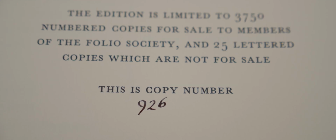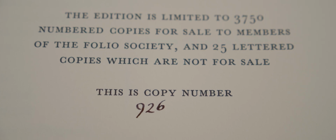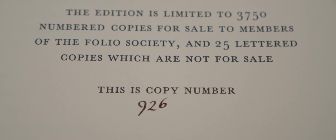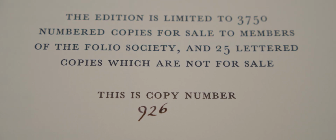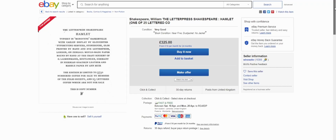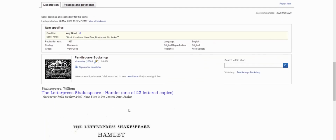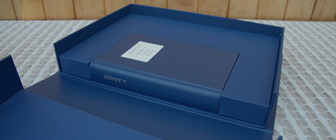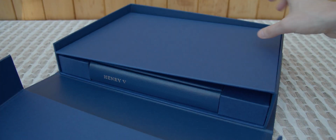The limitation page of earlier volumes in the series states that an additional 20 or 25 lettered copies, not for sale, were produced. These were intended for display or promotional purposes, although some have inevitably made it into the secondary market. Each copy comes in 4 pieces: a Solander box, the letterpress volume itself, a companion volume, and a cardboard divider.